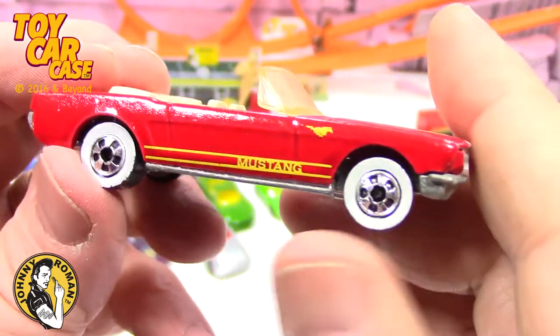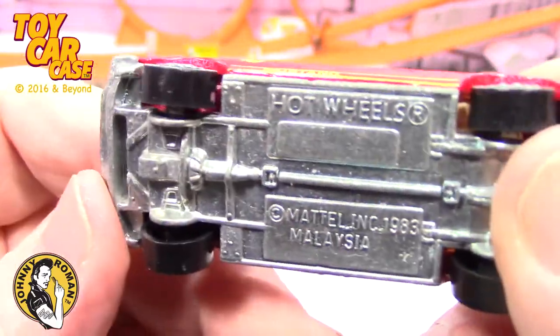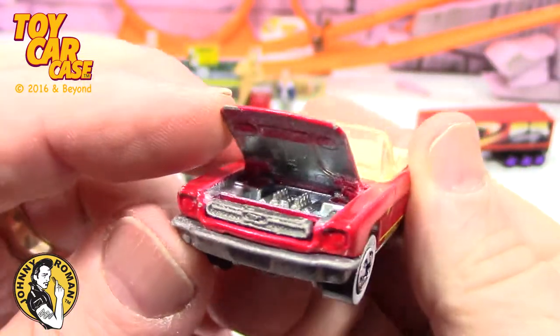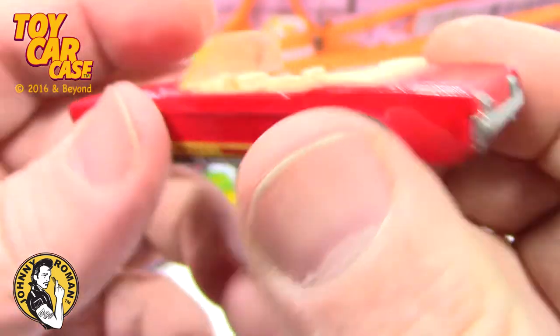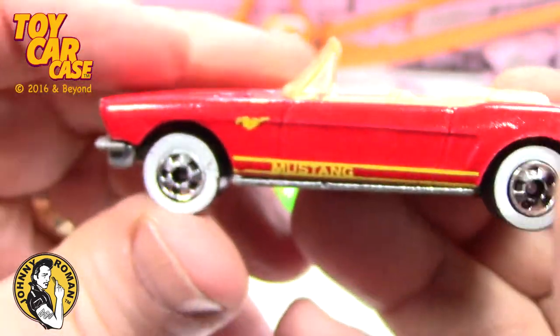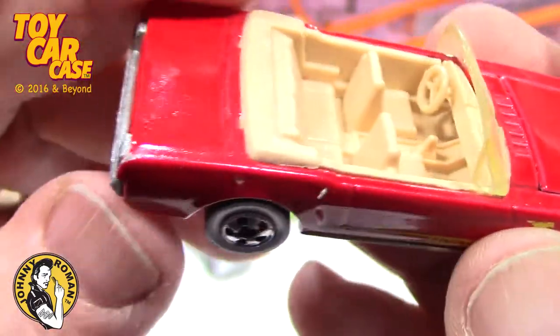Oh, and this, all the wheels spin on it. Hot Wheels Ford Mustang convertible. 1983. So what is that, a '65? How do you know? I don't know. You Mustang guys out there will all know exactly what year it is by the taillights. Oh, yeah. So there's one. Pretty sweet. I think that's in mint condition.